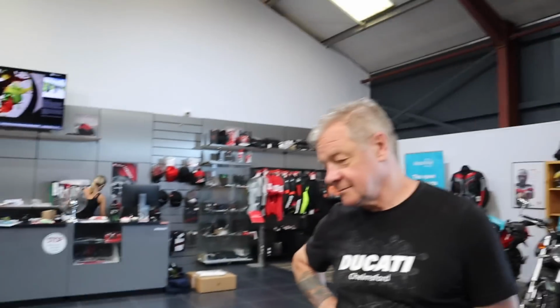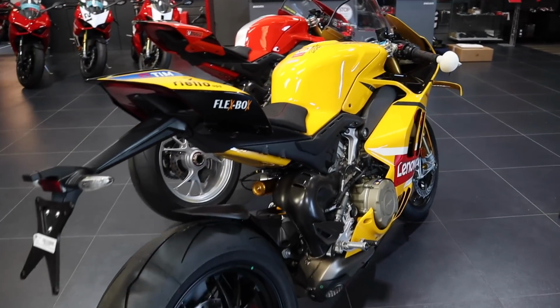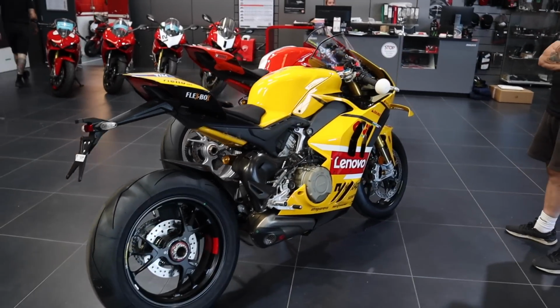Right, so we say about the price. I know the prices. The red one was 56. How much do you reckon this yellow one is? 59. Is it more? How much more? Bit more. 66. Is it really? So the yellow paint's 10 grand over the red paint that was 30 grand. Some bloke in a yellow paint factory laughing. Yeah. So that's it. Do you like it though?